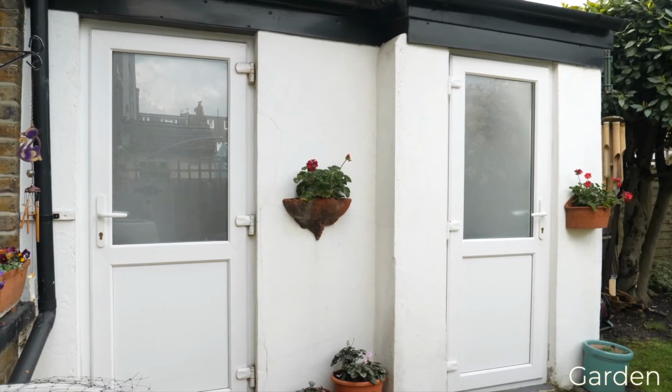We're now in the garden, southwesterly facing, with a beautiful Yorkstone feature patio area, great for outside dining. There's a utility room, which has plumbing for washing machine and tumble dryer. Also got the additional bonus of having an outside WC with a wash hand basin. Let's take a look around this garden.